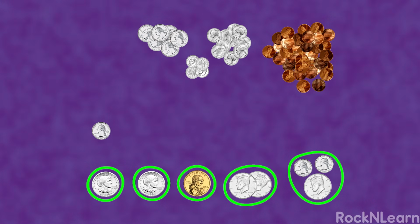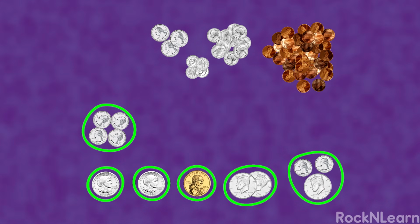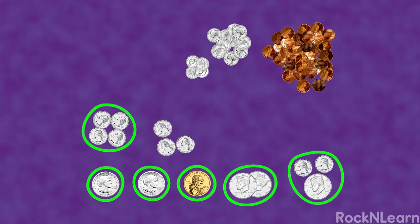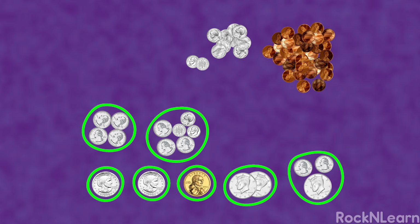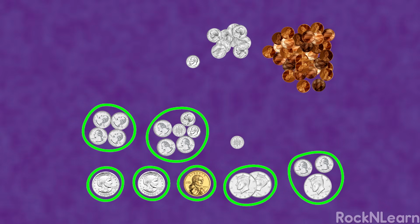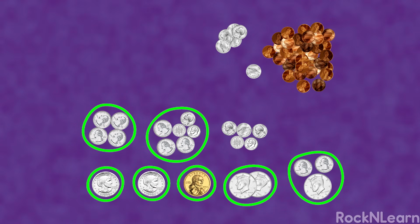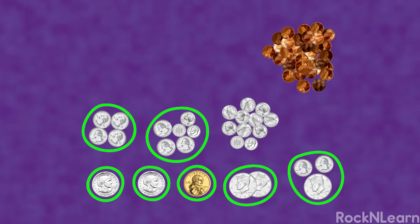Let's add them slowly. 25, 50, 75, $1. That's $6 so far. Now let's count the other 3 quarters. 25, 50, 75. And if we add 2 of the dimes and a nickel, that will make another $1. Now we have $7 counted. That leaves us with 2 dimes. 10, 20, 20 cents. We can skip count using the nickels from there. 25, 30, 35, 40, 45, 50, 55, 60, 65 cents.